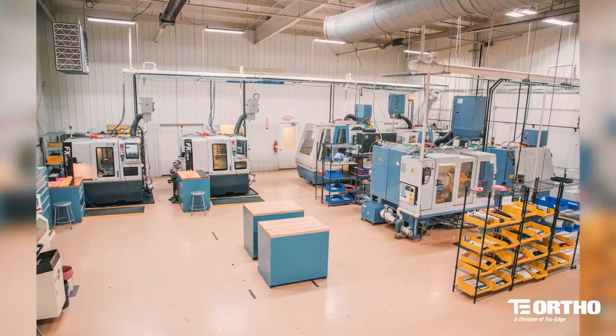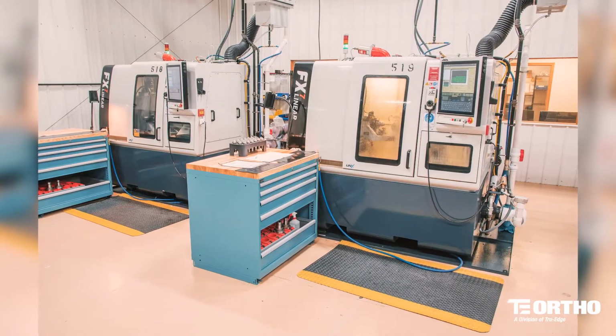Back in the mid-90s, we were asked to grind some orthopedic tools. Our customers, who were traditional Tru-Edge customers where we were regrinding some of their cutting tools, liked our quality. As a result, they came and said, "Hey guys, since you can grind cutting tools so well, do you think you could help us out and grind some orthopedic instruments?" We took the challenge. And now, over 20 years later, we have our division called Tru-Edge Ortho.